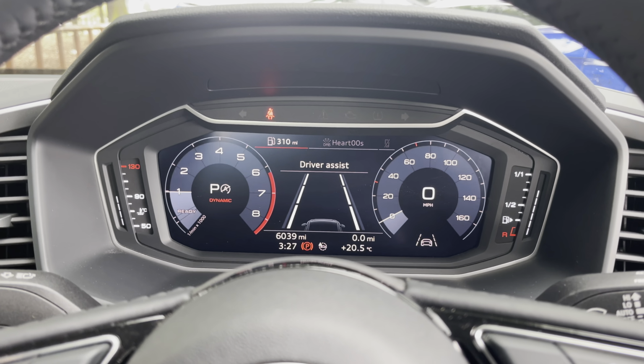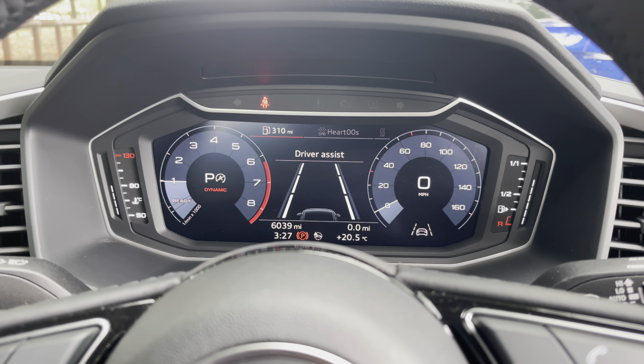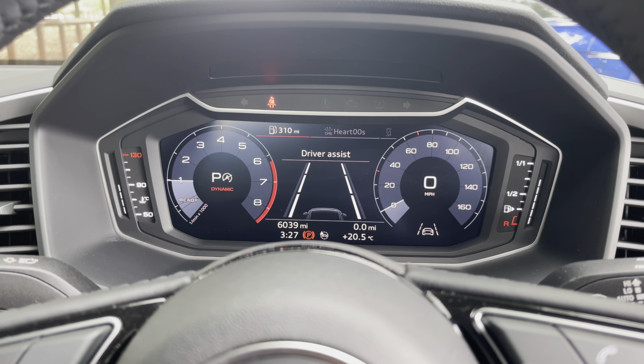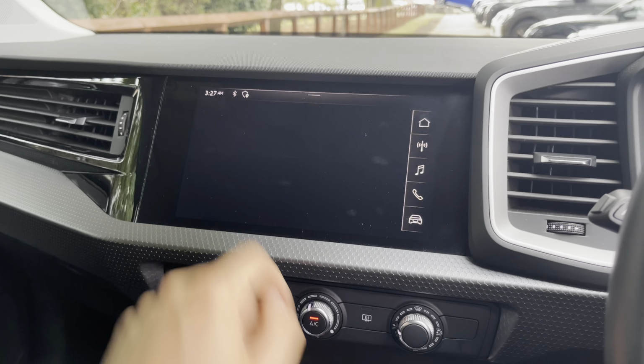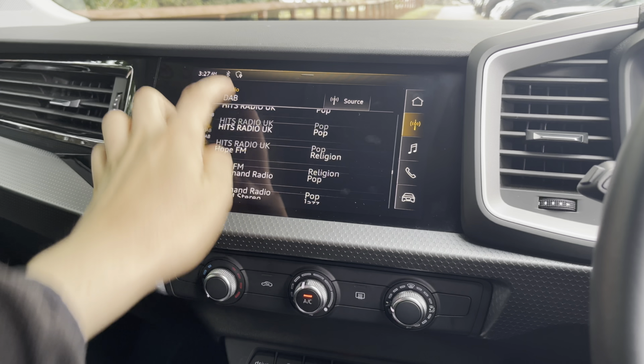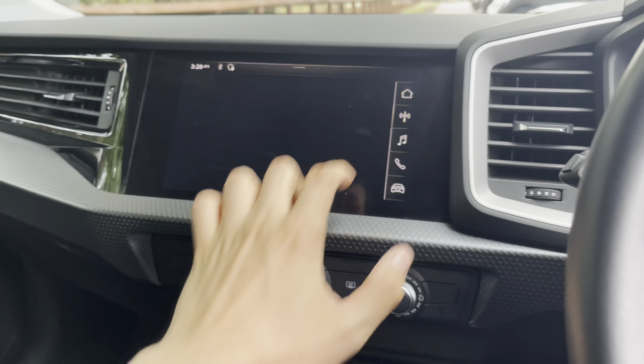Sat behind that, we've got our virtual cockpit, which is our digital dash screen, and you can see things on there, such as some of your vehicle settings, your radio, as well as your phone screen there. Looking over to the left, then we have our central infotainment screen. It's very easy to use, and we have things on there, such as our digital audio broadcasting radio stations. There are plenty to choose from, so you should never be short of anything to listen to.